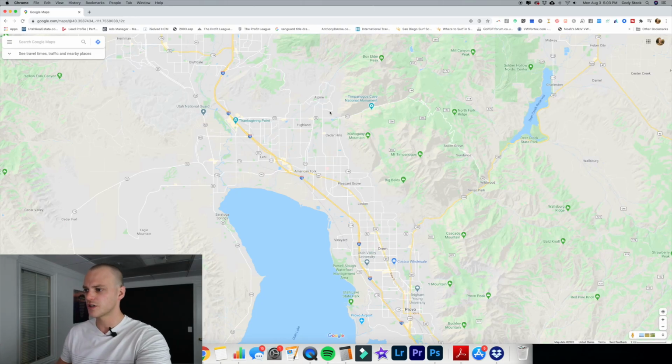So Alpine School District sits up here at the north end of the county. This is by far the best school district in the entire state. So Alpine School District is one that you definitely want to consider if you're looking for good schools. You want to be in the Alpine School District. So definitely look out for that.